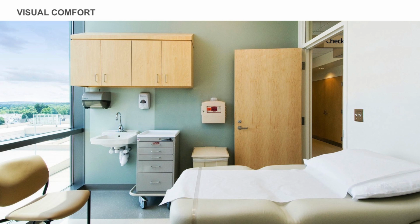We also need to create a visually comfortable environment, right? Because if we want patients to have that connection to the exterior, but there's a lot of glare and other problems, and the shades are always down, then you've lost that benefit.